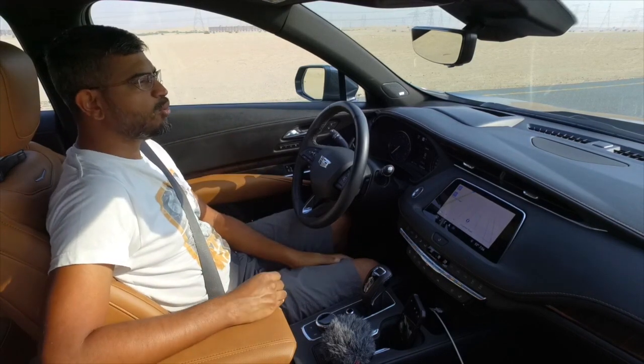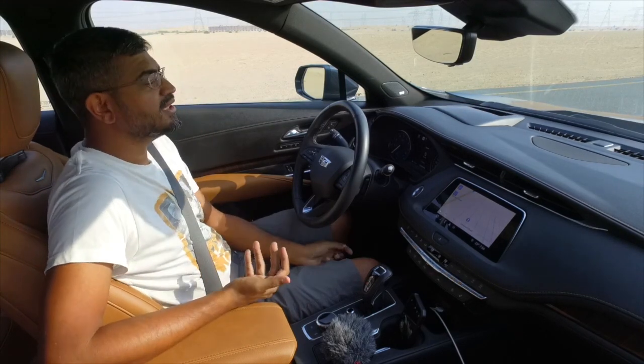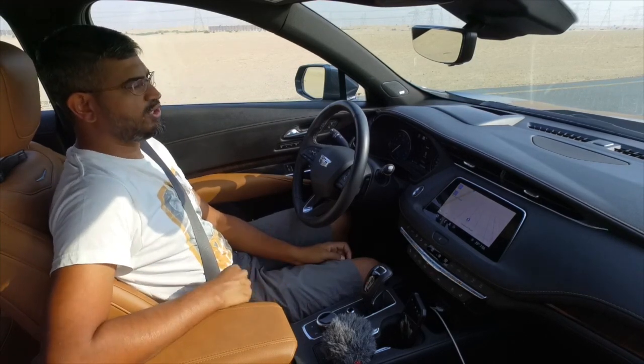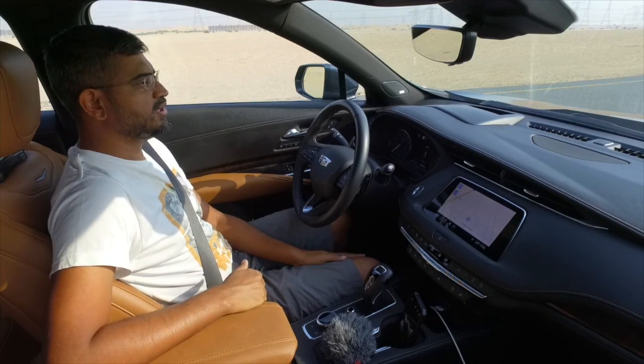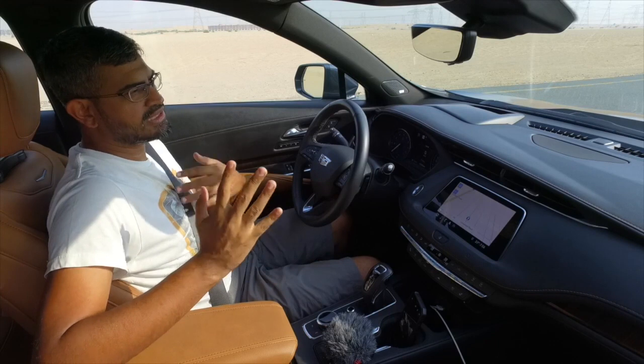The more I spend time with it, the more I think, well, why wouldn't I have one of these? Why wasn't I considering this car? Why was I looking at the Audi Q3? Why was I looking at the BMW X1? Just because of the badge? And that's the problem. Cadillac's brand image, yeah, I know, it's still got a long way to go.